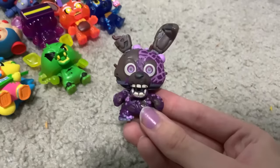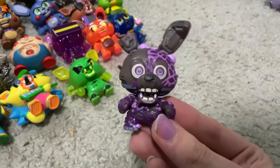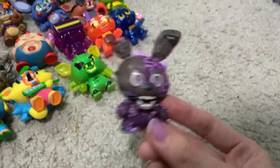On the contrary, here's the Toxic Springtrap plush Mystery Mini. I actually like this one a lot. They actually bothered to do his eyes right for once. They actually have the weird ring things. And he looks really cool. The bubbles and boils, just a lot of good detailing on this guy.